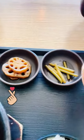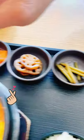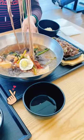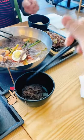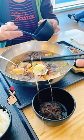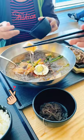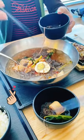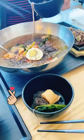The one in the middle is pickled lotus root, whatever that is, on the right, and pickled radish on the left. Look at the beautiful color of the kimchi. Oh, let's try some of this noodle, boys and girls. Look at that strand of noodle. Nice and firm. Some kimchi, of course. Of course, we have to get some kimchi. Whatever that is, probably some collard green.